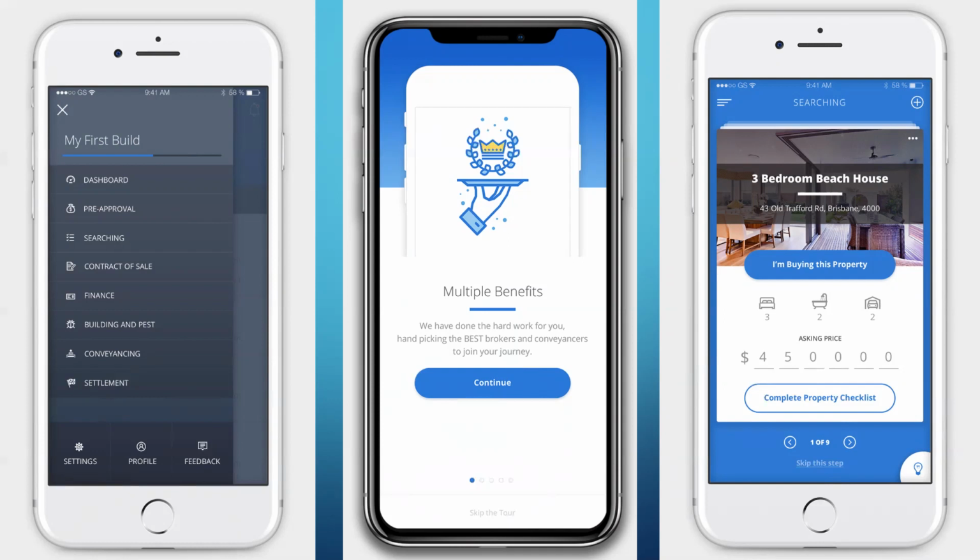By them clicking on I'm buying this property, you'll get an email straight away to say that that contract is signed. And then it will also send them directly through to the Brixn conveyancers, which is really important because the Brixn conveyancers are the ones that take them all the way through to settlement.